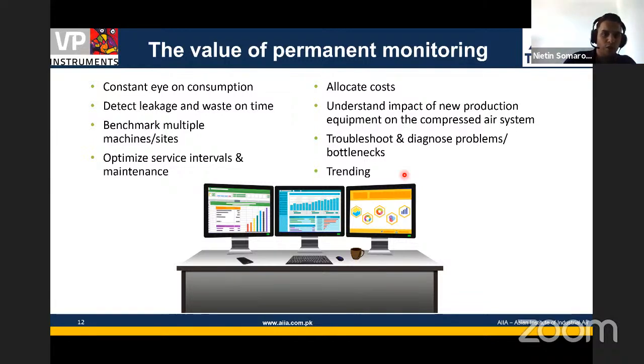You can optimize service interval and maintenance, meaning you can, for example, if you install sensors before and after a dryer or before and after filters, you can see immediately if the pressure loss is too high, so you need to change the filters or you need to change the desiccant. So permanent monitoring is not only for saving energy, it's also for optimizing your maintenance management.